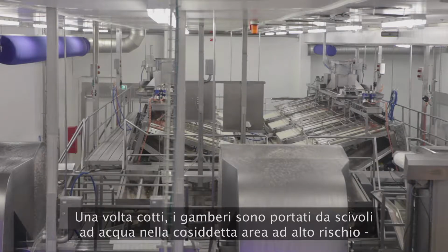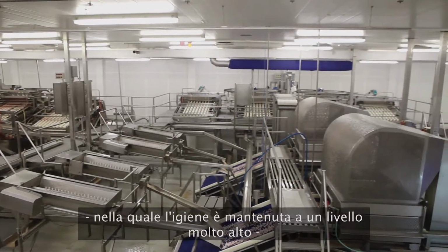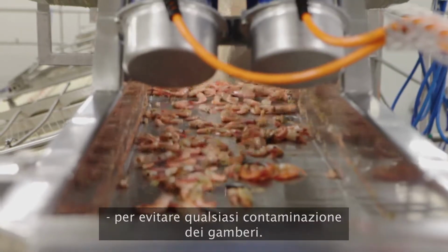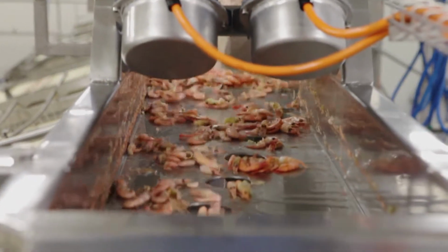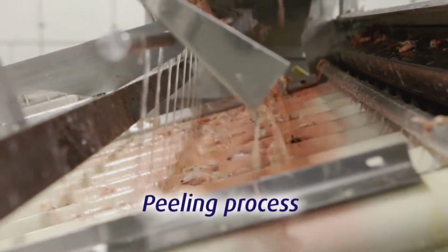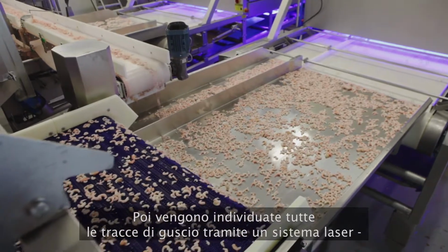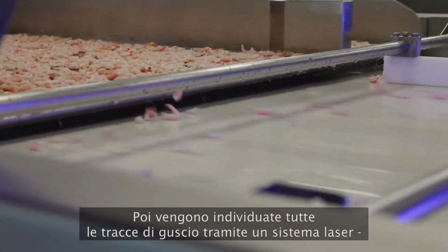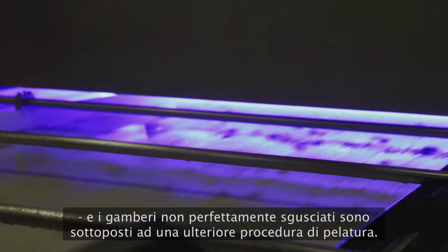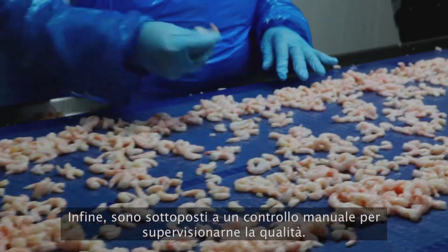Once cooked, the prawns are led in water slides to the so-called high-risk area, where the hygiene is kept at a very high level to avoid any contamination of the cooked prawns. In the high-risk area, the prawns are peeled in 3 steps. First by a peeling machine, then by a laser system that can detect pieces of shell and send unpeeled prawns through an extra peeling process. And finally by a manual check where personnel supervise the quality.